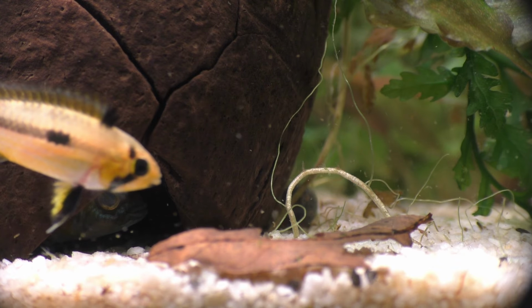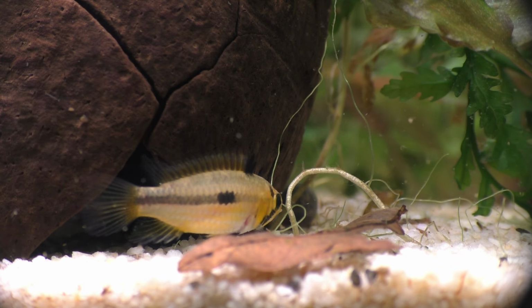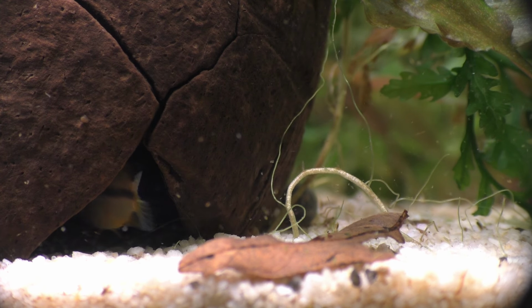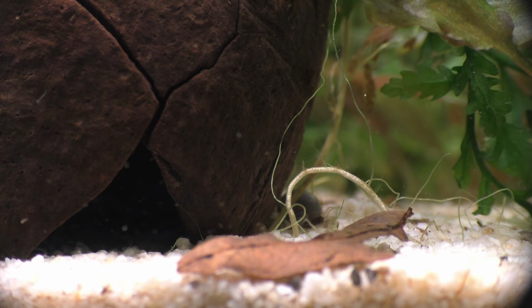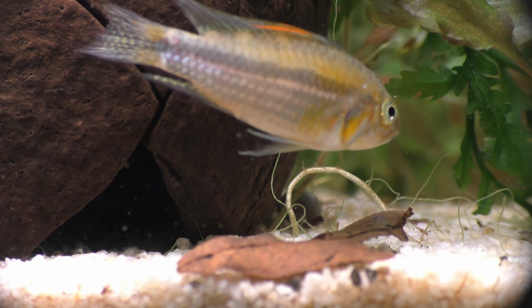She is one determined fish, and she's also very brave because he's more than twice her size, but that doesn't stop her from entering the cave as soon as she can and promptly chasing him out. But he comes right back again as soon as he can, and he seems to be much more interested in her than anything else.